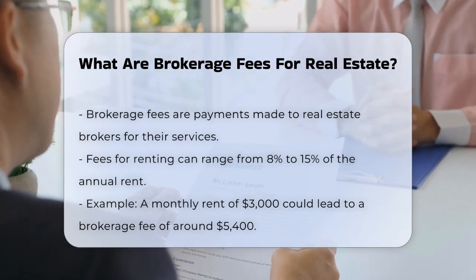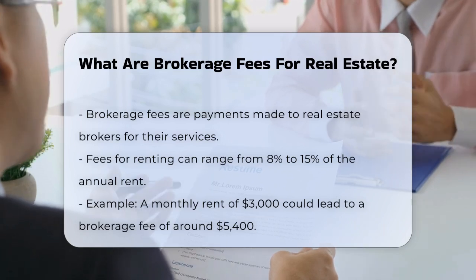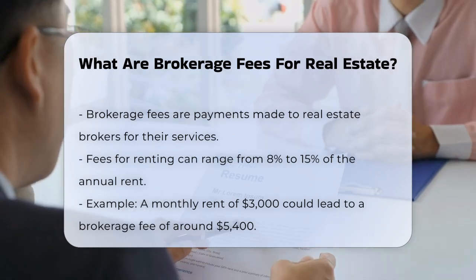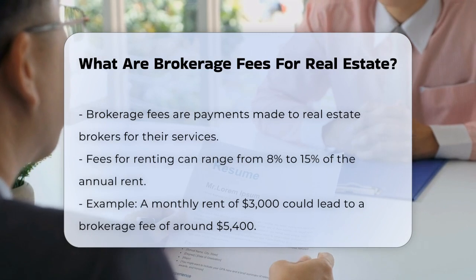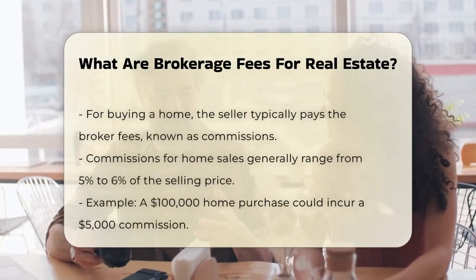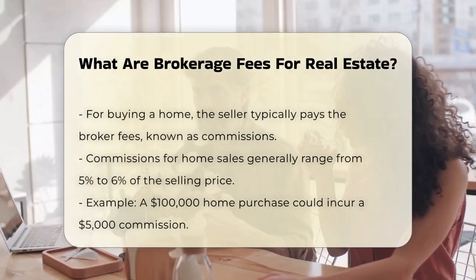In the real estate world, these fees can vary widely. If you're renting an apartment in a place like New York City, the brokerage fee is typically a percentage of the annual rent. It can range from 8% to 15% of the total rent for the year. For example, if your rent is $3,000 a month, you could be looking at a fee of around $5,400.